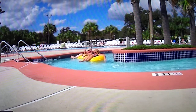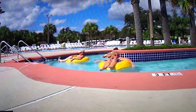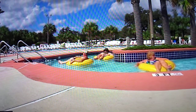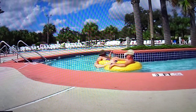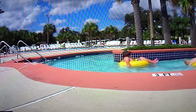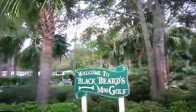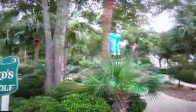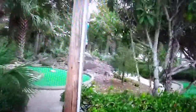This is the pool area. They have a large swimming pool, which is about 4 feet deep. A splash pool for younger kids. And a lazy river for adults and kids. So very nice pool area. And on this side, we have mini golf. So we've got an 18-hole mini golf area right here that you can play. I don't think dogs are welcome on the course, so we would check it out a little more.